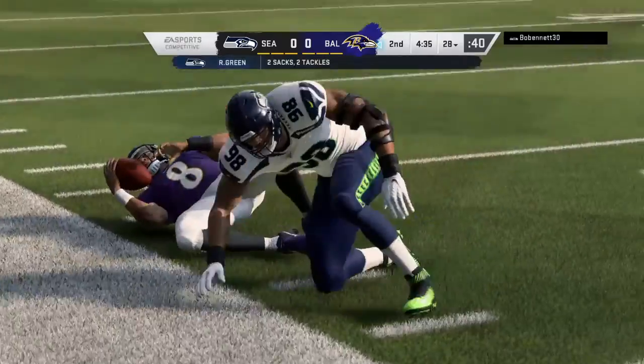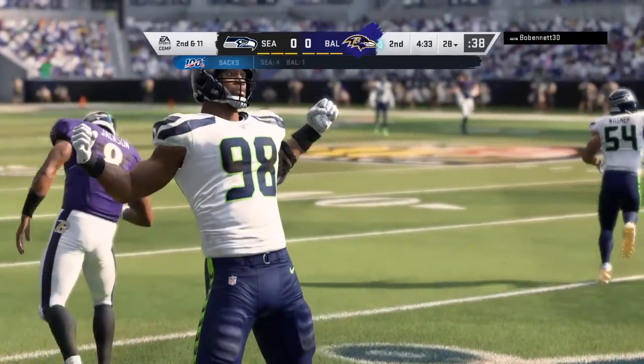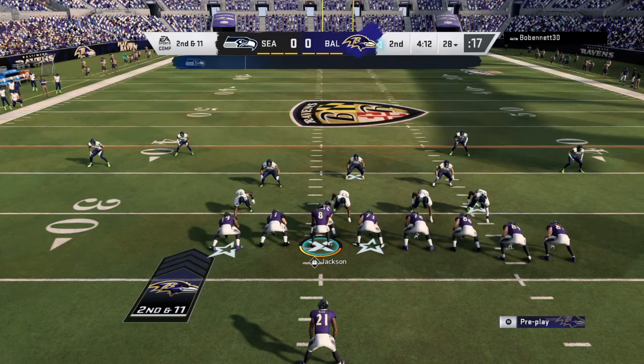And he can't find anywhere to go with it, and he goes down. Brandon, if I'm an offensive coordinator and I see an all-out rush like that, I file it away, because I'm going to use their aggressiveness against them as this game goes on. I'm going to hit them with a screen soon.